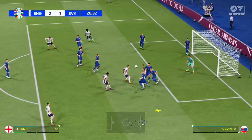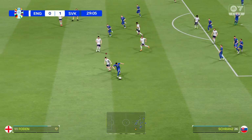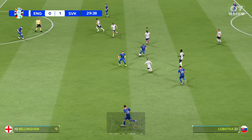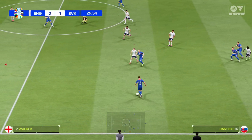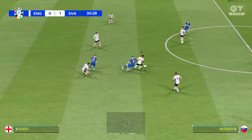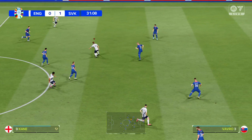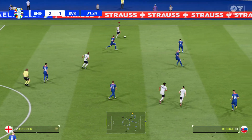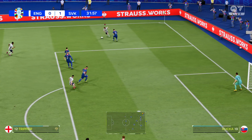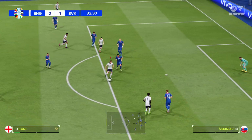Who can he pick out? Clearing his away. Stanislav Lobotka. Bojanic. Just have to make sure they don't get caught on the counter-attack. Trippier. And Bellingham, now with Kane.